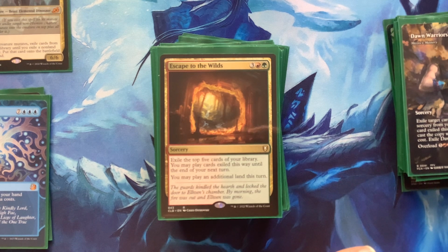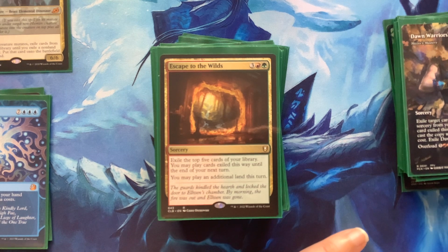Escape to the Wilds. This is just a nice gas up. It can be a nice option if maybe you're at the 5 spot. You're not quite at Ilona yet, but you're ready to get some cards and look at some cards. This could definitely be a sweet one to give a go. You can go ahead and play your additional land for that turn. It's just a nice option, I would say, overall.